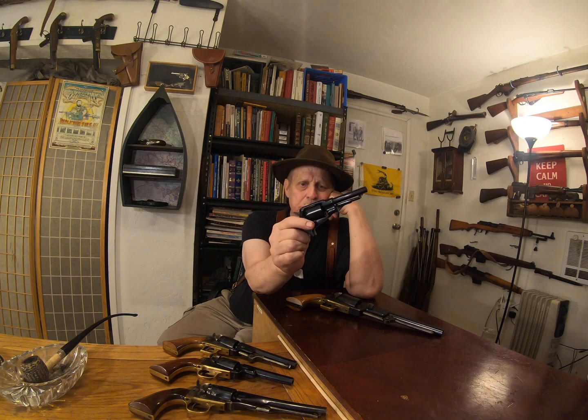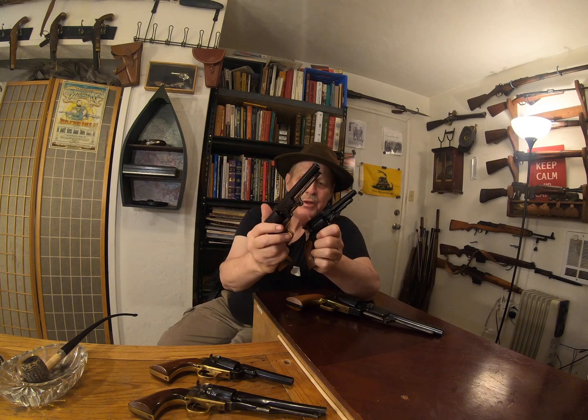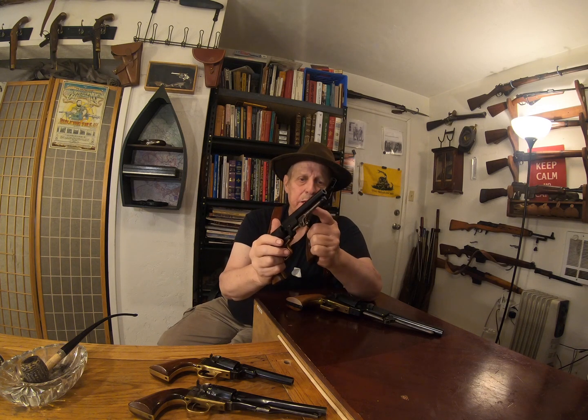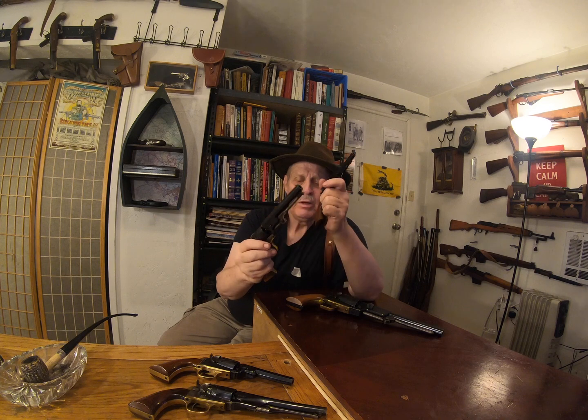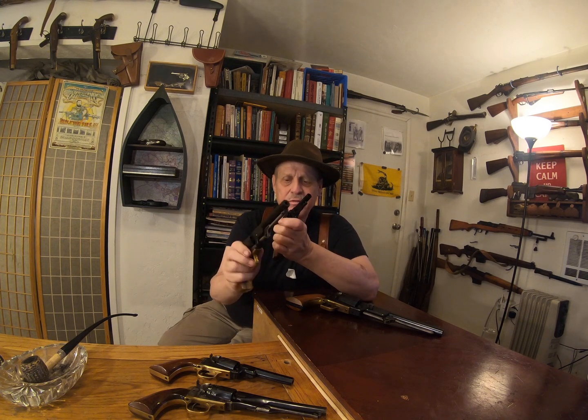This is called the Remington Pocket. It's the 31. They went back to the 31. But it's a little more handy and quite a bit smaller than the Colt. The Colts, they did make these with a shorter barrel. Never could find one of those. I'm still in the market for one if I can ever find one.